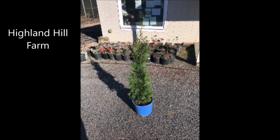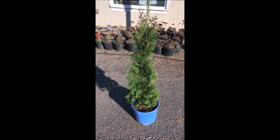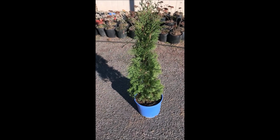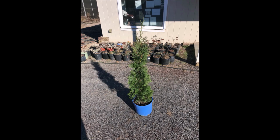This is the newest addition to the Arborvitae line that we sell here at Highland Hill Farm. It's a Full Speed A-Hedge Thin Man Arborvitae. It's a super fast-growing, skinny Arborvitae. It's a perfect choice for screens and buffers where not much space is available, where space is at a premium. It's an extremely narrow, columnar habit, but it still has a fast-growing rate, so you get the privacy you want, and it holds its winter color very well.